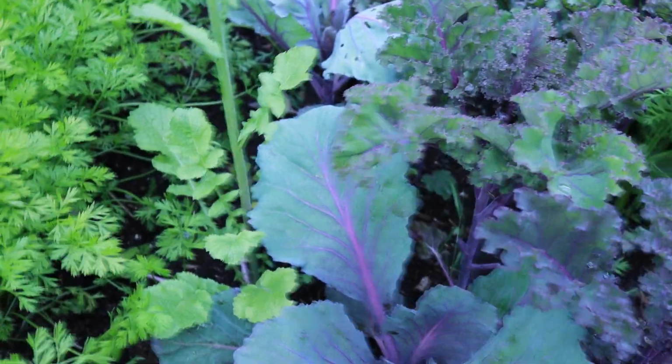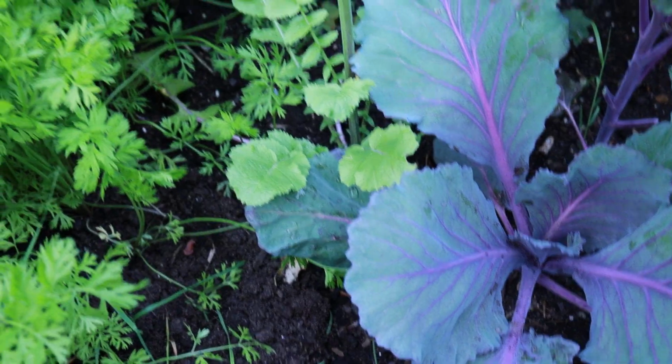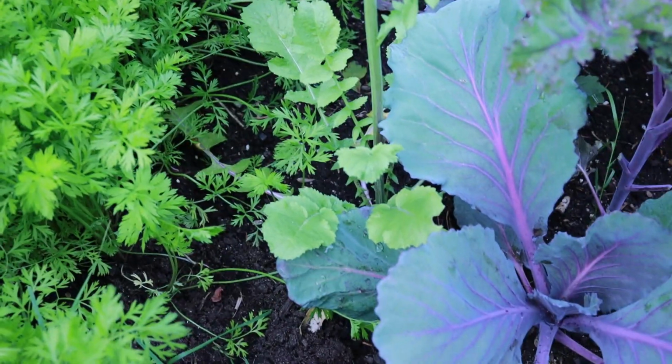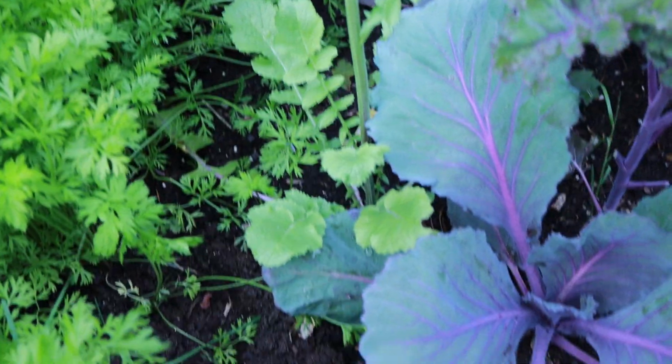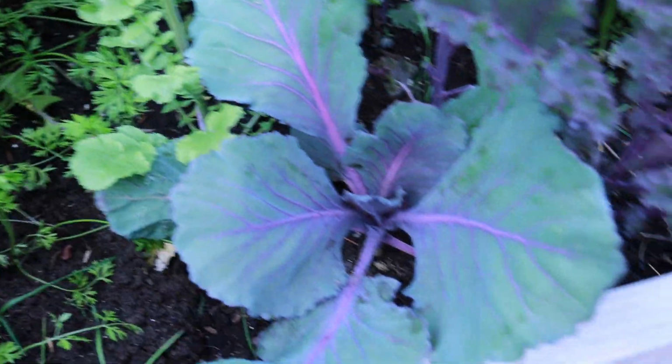And the good part about that, they didn't get very big, but the soil stayed so lush and dark because of all the foliage. While I planted them too close, some of the crops came out a little bit small, but it seems to be really good for the soil.